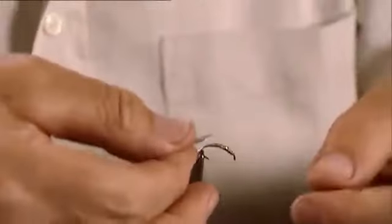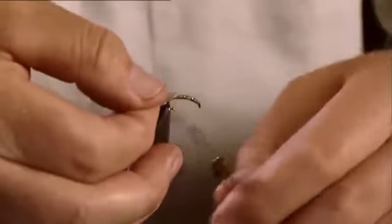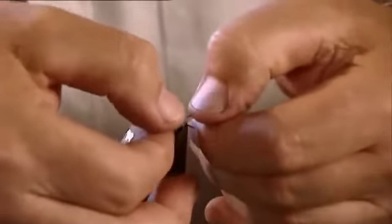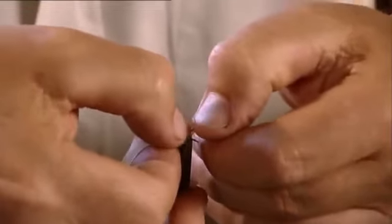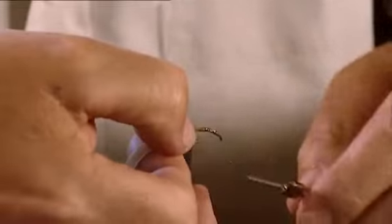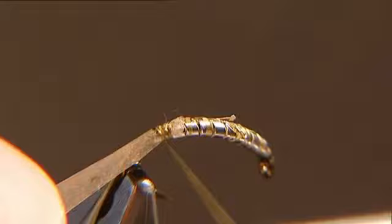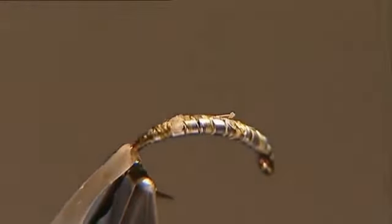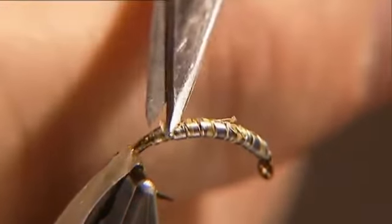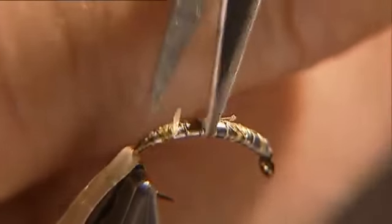So I'm tying it in with the shiny side uppermost so that my finished fly will have the dull side uppermost. So I touch this down and press down with my thumbnail there, just so I've got a nice tying-in tag. And now once you've got it in position, you can simply stretch the latex and make sure that you've got a very, very good connection. Any remains of tag, you can just go down with your blade and just clean it up.